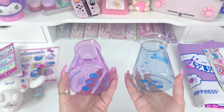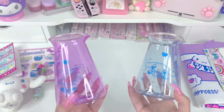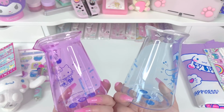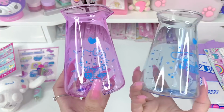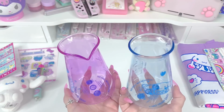So here they are. And so this is a flask glassware set, and I'm not sure, please don't laugh at me, but I'm not sure if you're supposed to use these for science or if you can use them for like drinks or something. I'm not sure. You guys let me know what you think in the comments. But I might use these for like my iced coffee or something.